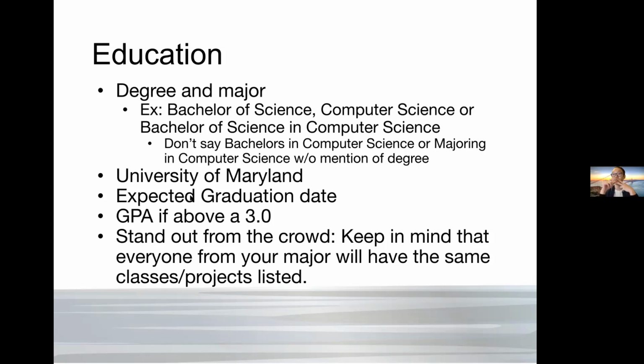You've all probably taken or will be taking algorithms. You all probably took calculus and linear algebra. All of those courses, since they're common across all computer science students or across people in the STEM field, are not things that I would highlight on your resume.